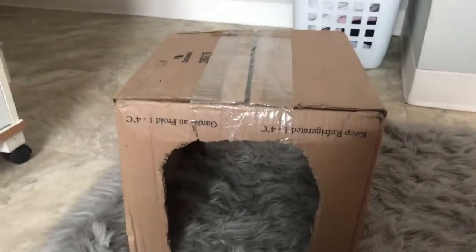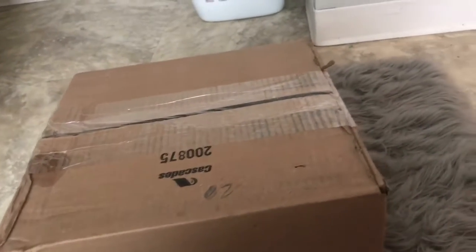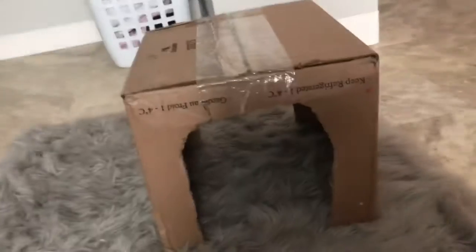I'll insert a picture right on the screen here. This is the kind that I want. Since we have a lot of boxes in our house, I was gonna make another one that's longer, because I have a box that's up to here, and I'll just do... maybe I'll do a video on that, I'm not sure, but yeah, that's the bunny house.